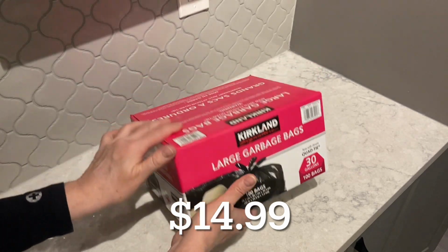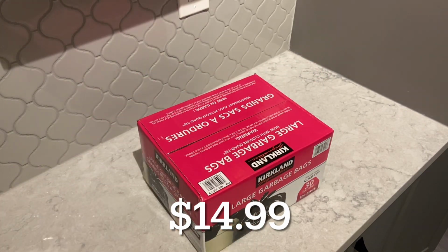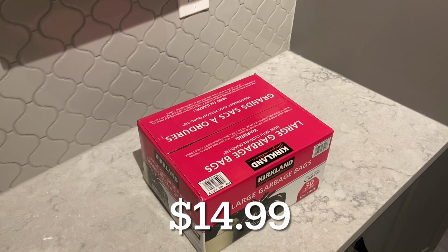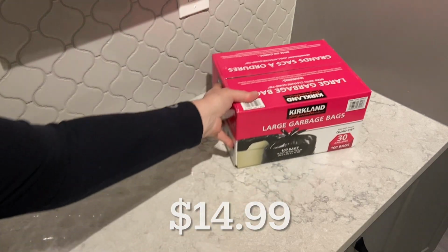I'm on my last bag and I needed to order a box. This is how I order my bags. I don't order small bags. I've just always felt it easier using large bags. I'll put this in the kitchen garbage, plastic garbage can. It works for me. So there you go, 100 bags.